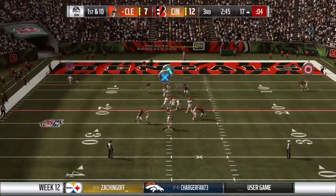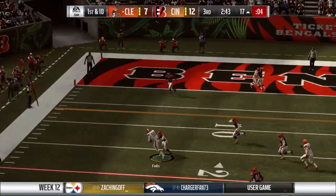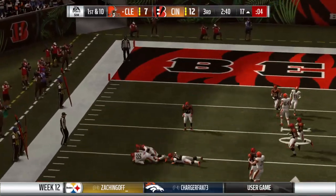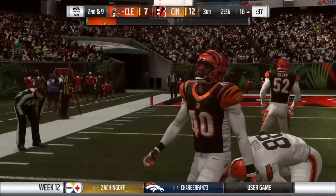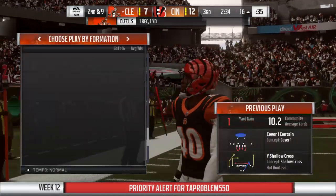From the red zone now, they'll look to throw. Fells has it, left side. And he'll take it down here just shy of the 15 at the 16-yard line. Just a yard on the catch there. It'll be 2nd and 9.